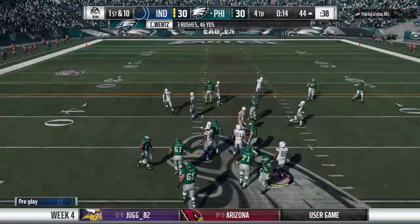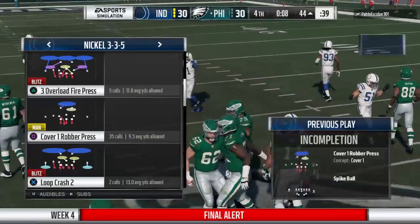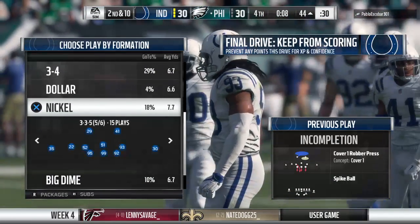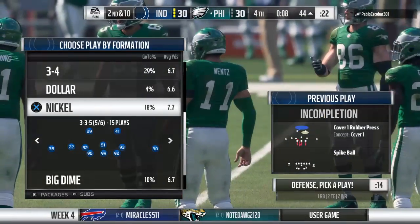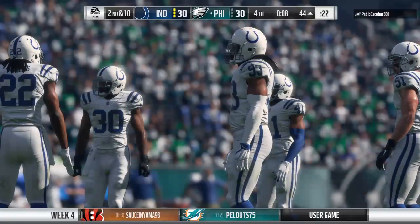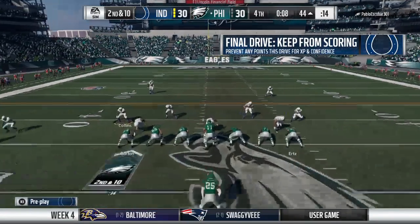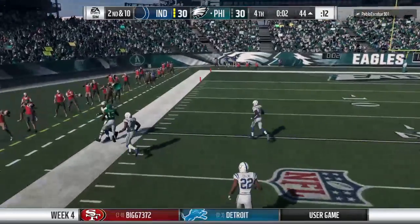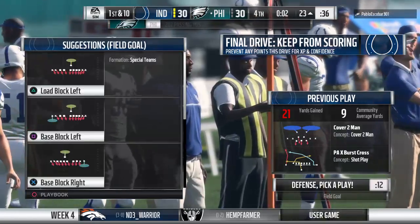He goes for 18 there as the drive will continue. Now Wentz signaling frantically, let's get to the line. And now he stops it with a spike at 8 seconds. Wentz to throw. This complete left side to Aguilar. And he's going to go out of bounds, taking it down inside the 25. And a nice gain of 21 yards.